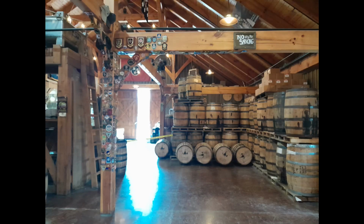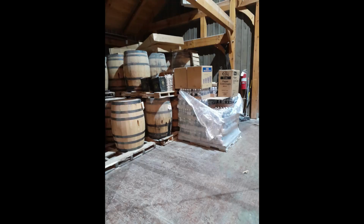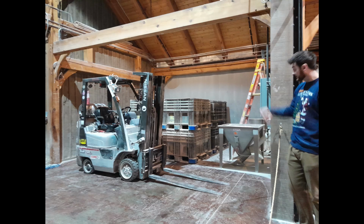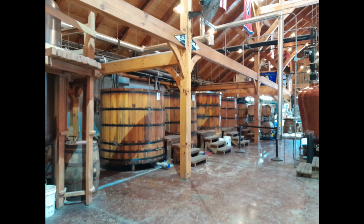And you can see some of the barrels of their product laying around, and you'll be able to see a little bit of some of their production area, and it's all basically right here in this very nice barn, very compact. They do store some of their barrels elsewhere, but it is a very small operation especially compared to what we've seen here in Kentucky, and it was very admirable.